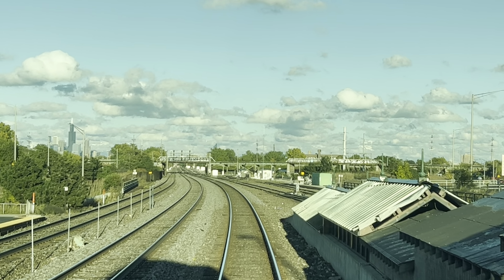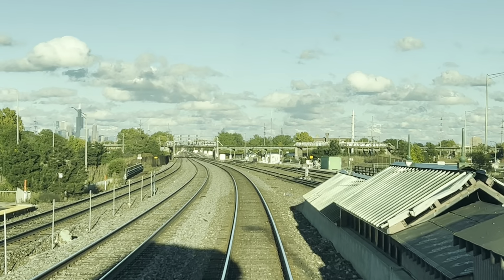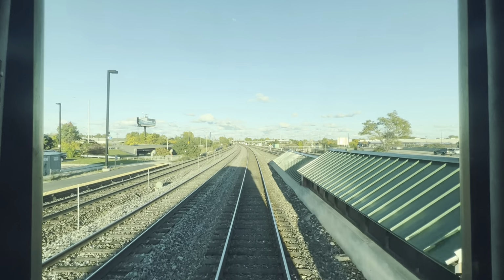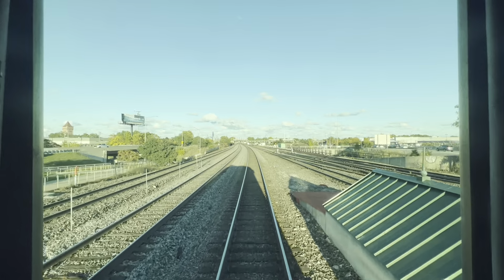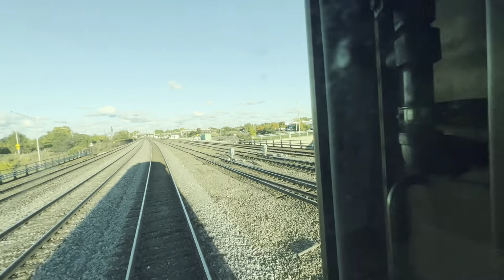Chicago River. Now the Willis Tower, originally the Sears Tower. Highball Cicero. Let's have a look inside this bi-level commuter car.